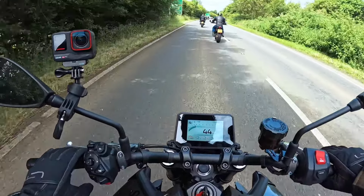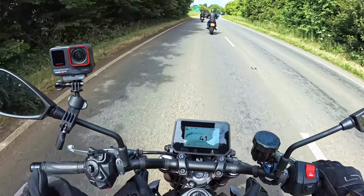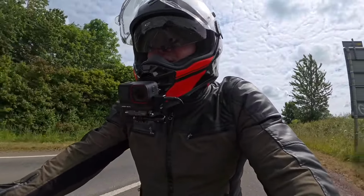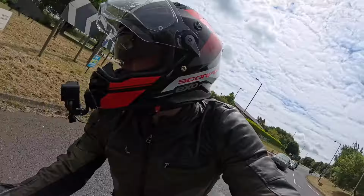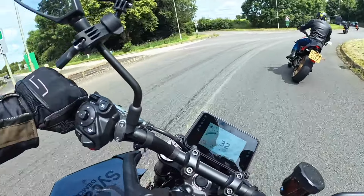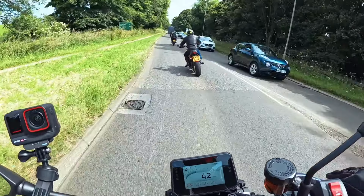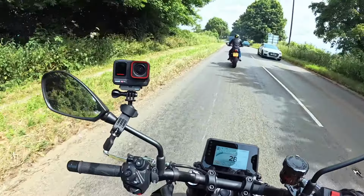So far, I think the aesthetics that Yamaha have brought for this bike for 2024 are an improvement over the last gen. Yeah, that quick shifter is buttery smooth. As we go around the roundabout, yeah, that feels nice. It just feels so light, this bike does.